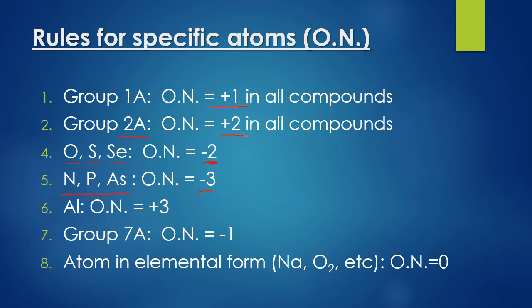We have aluminum all by its lonesome along that zigzag line. Since it's a metal, it loses 3 electrons to form a +3. And then the halogens in group 7A, their oxidation number is a -1 because they gain an electron. Now atoms, when they're in their elemental form, so when they're not combined and transferring electrons, their oxidation number or charge is 0, meaning they're neutral.